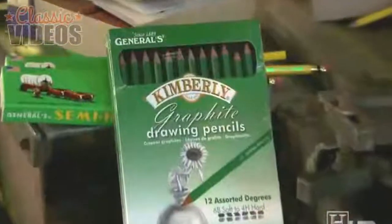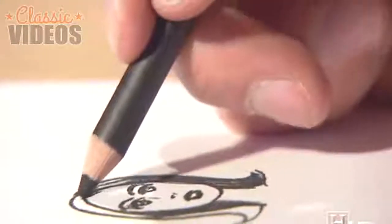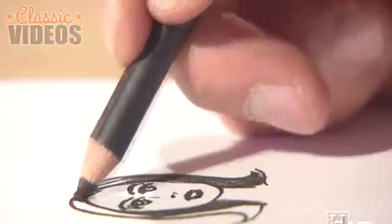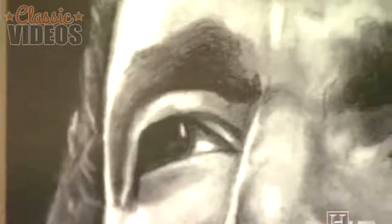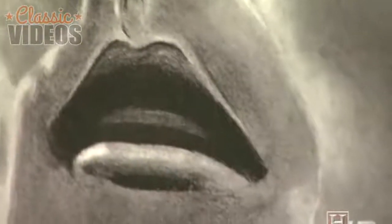The number 2 is but 1 point along a wide scale of pencil options. To get a fine light mark, an engineer might use the number 5H. An artist seeking bold black lines would reach for an 8B. One of the benefits that a pencil has over a pen is just by the pressure of your hand, you can change the texture, the darkness, the lightness, the tone, the imprint, where a pen just isn't going to be able to do that for you.